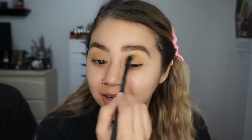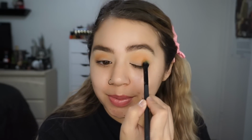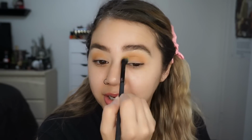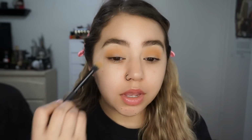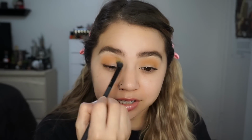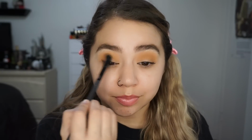The browns in here are okay shades that I can see myself reaching for. I do typically reach for my Milani Most Loved Mattes palette if I want to do my everyday neutral look, but this one is nice too. The shadows seem to be blending out fine. The pigmentation is good. I don't think I really need to go into another shadow. I'm just kind of building this one up.